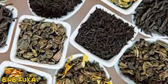How to choose tea. For many people, the day starts with a cup of tea. The benefits of this drink are undeniable, but if the tea is chosen incorrectly, then not only will it not have healing properties, but it can also be harmful to health.